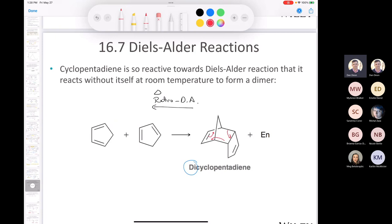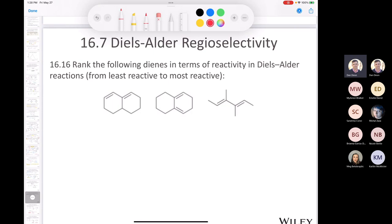Let's take a look at these dienes. We've got three different dienes, and I'll call them A, B, and C. It says here, rank the following dienes in terms of reactivity in Diels-Alder reactions. Which one's going to react the fastest and which one's going to react the slowest? Could anybody tell me which one they think might react the fastest out of these three? I bet you know.